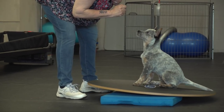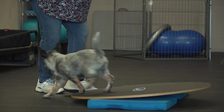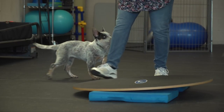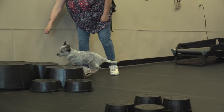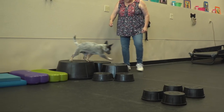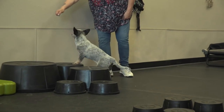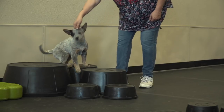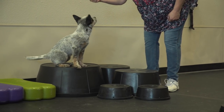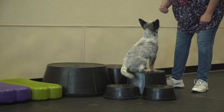Nope. Sit. Good. Nope. Sit. Good. Good boy. Oh, let's go over here and see what we can do over here. Come here, Lug-Lug. Can you come up? Well, he thinks those are quite fun. Everything is fun. Come on, Lug-Lug. Good boy. Sit. Okay, come here. Up. Come here. Sit. Come here, sit. Good boy.